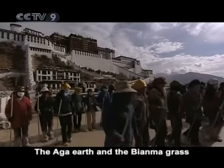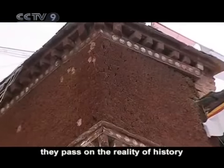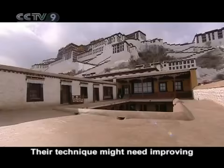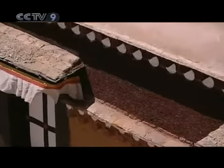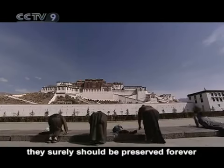The Agat earth and the Myanmar grass. They pass on the reality of history with their tiny voices. Their technique might need improving. However, as a tradition that is permeated with the spirit of the Tibetan people, and a special texture of this ethnic group, they surely should be preserved forever.